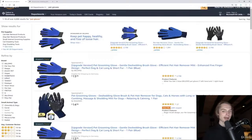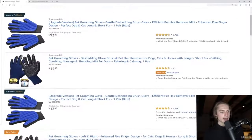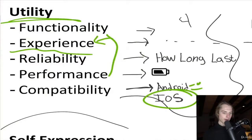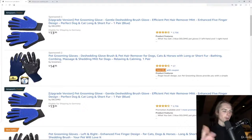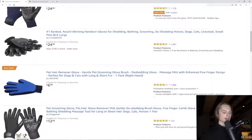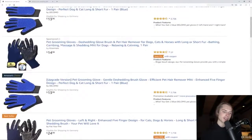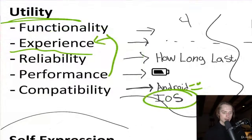So if we take a look at the famous pet gloves, which most people who are just beginning always think is a great market. I'm looking at this and I look at my framework here, functionality, okay? Let's take a look at functionality. What is the function that people want? They want to get that fur off their hairy animal, okay? It looks like they're all about the same. So I have no way to really differentiate between these based off of functionality alone.